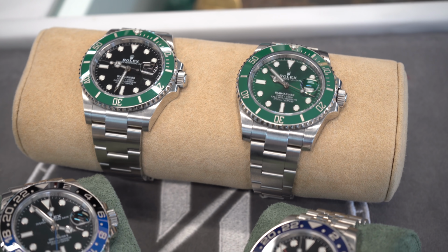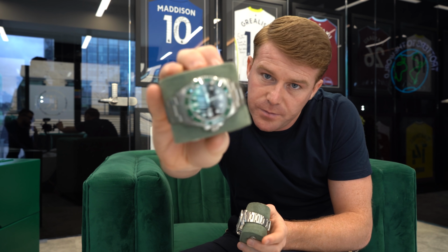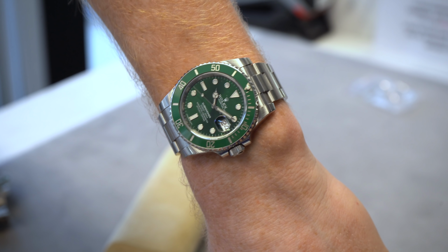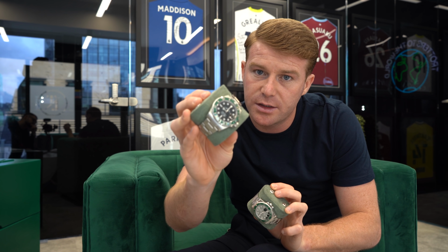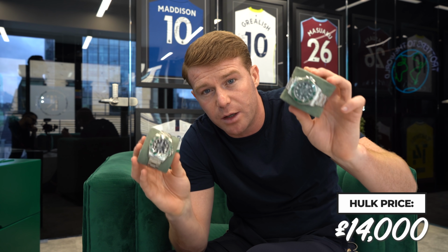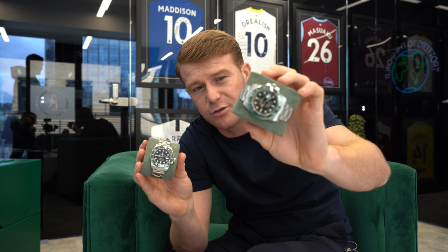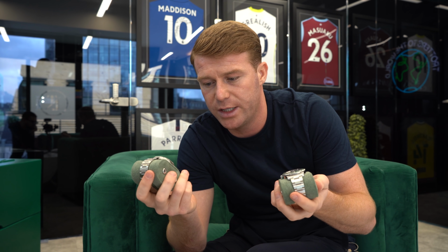Next up, we have the Submariners. Again, two very, very popular watches right now. On the right, I have the Starbucks. On the left, I have the discontinued Hulk. The Kermit is currently going for 14,500, and the Hulk currently going for 14,000. Both again, near enough double the retail. Same reason, you cannot get these at retail, hence the massive price increase with ourselves. There is a massive waiting list on all these watches, in fact, hence the reason for the price.